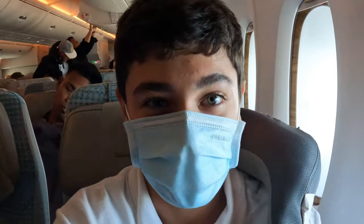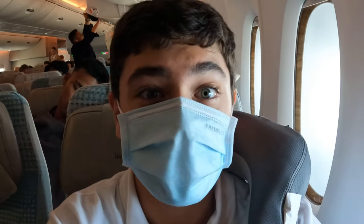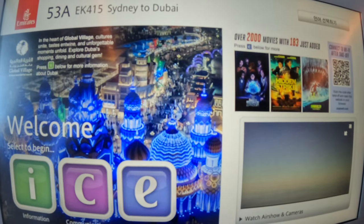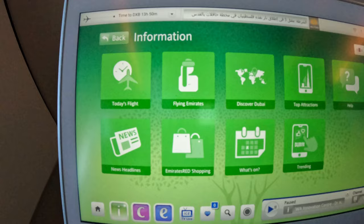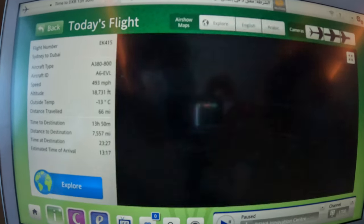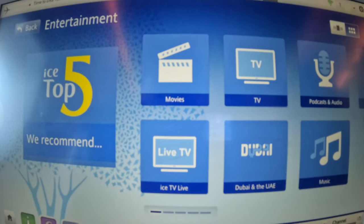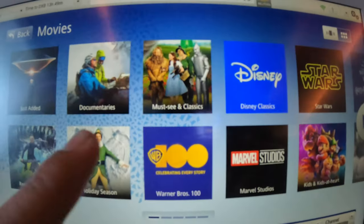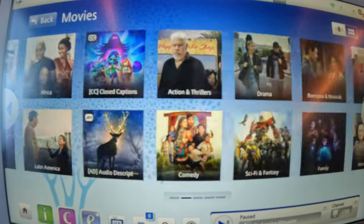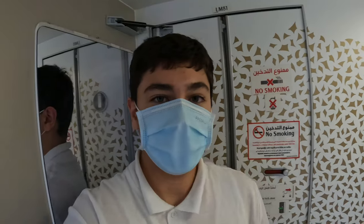We just took off, great takeoff, stunning views, and it's almost time for meal service, and I'm going to see the features soon. So this is the IFE system on the Airbus A380. It had information, it had a ton of movies in all kinds of languages, and all the interactive features for all the plane lovers and spotters. It had all kinds of movies, Christmas themed and all kinds of different genres. It was really one of the most comprehensive systems.